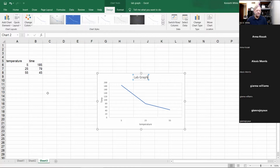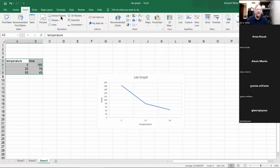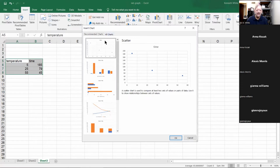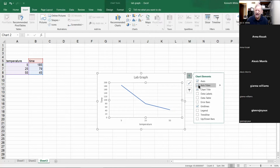So let's go through this again. You put in your data, use the averages. Then you highlight it. You go to Insert. Then you go to Recommended Charts. And then you want Scatter. And then you hit OK. And then once you get this in, you'll get to where it says Change Chart Type, click on that, and you can pick the scatter with the line. And then this plus over here, you click on Axis Titles, Chart Title, and Gridlines.